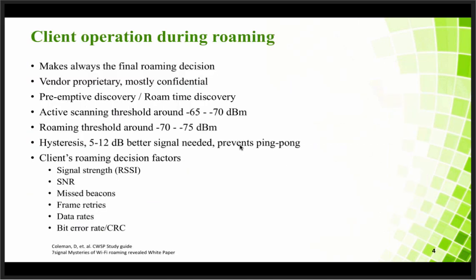All right, so clients are the important factor here. They make the final decision, and there are two ways they complete this roaming. They might be proactive, preemptively preparing for the roaming, and in this case they do some passive scans and some active scans before they conclude that now it's time to roam. The other type of clients decide that they are now out of coverage, they don't have service, they need to roam, and then start the discovery process. And obviously the preemptive discovery method is better.